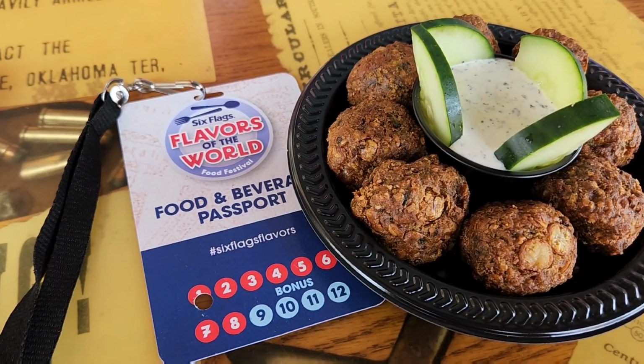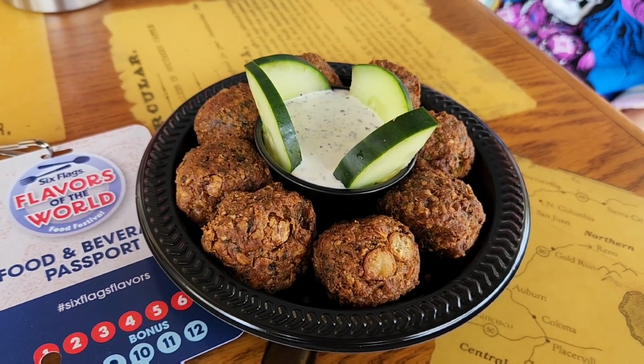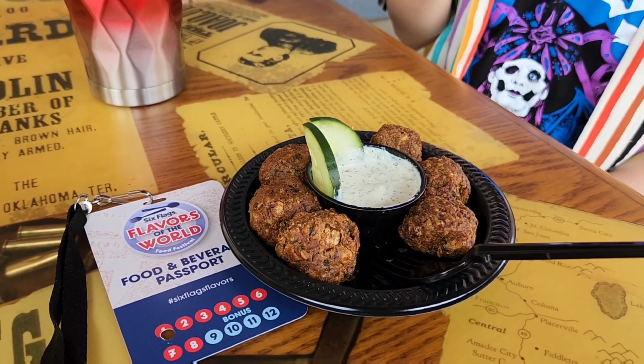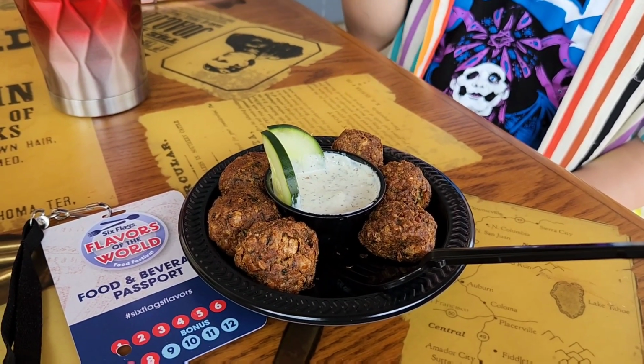So we got our passport and now we are trying the falafel, which looks really, really good. So how's the falafel? I just tried the falafel, and I really liked it. I thought it was really good. It could use a little bit more seasoning, but the sauce and the cucumbers and all of it together is really delicious.